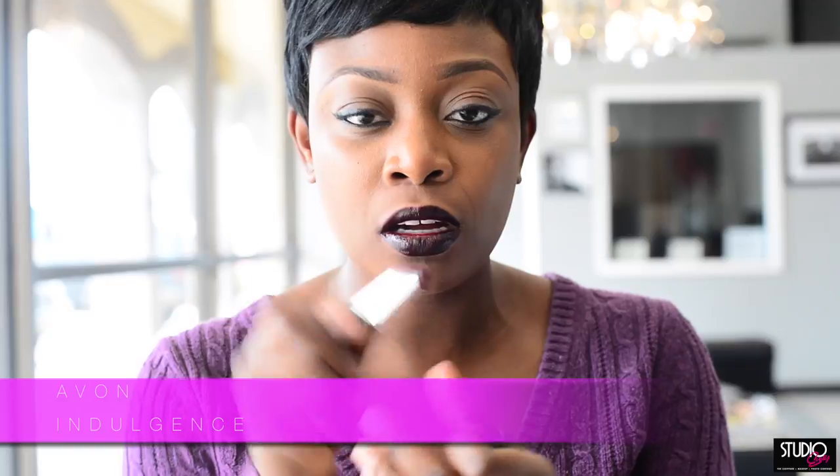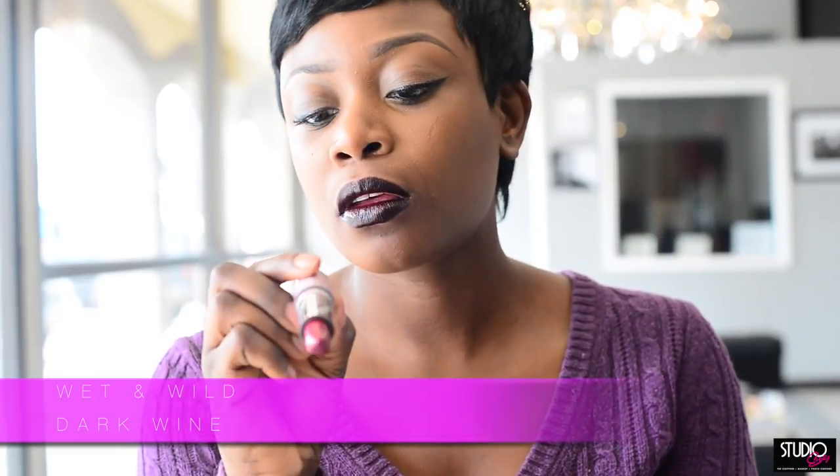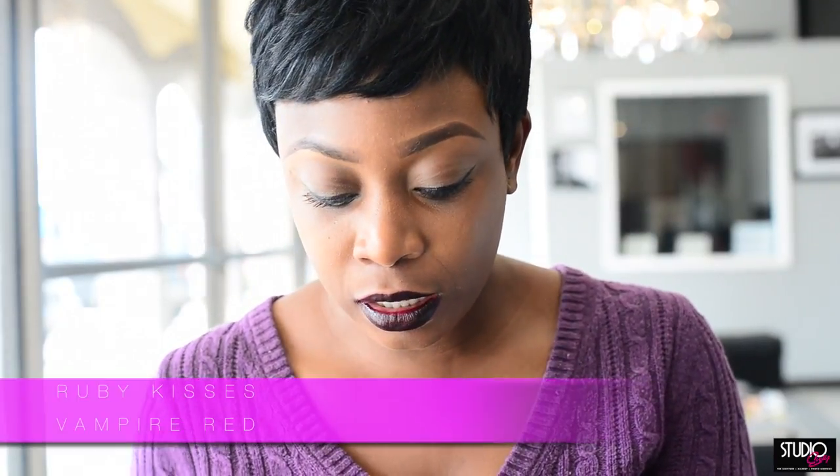And this is the Avon Indulgence, which is like another very deep burgundy. And then we have Dark Wine by Wet n Wild, which you can find at Walmart. And Ruby Kisses, Vampire Red. And my all-time favorite, Black Cherry. Okay, my Black Cherry, which is really dark.